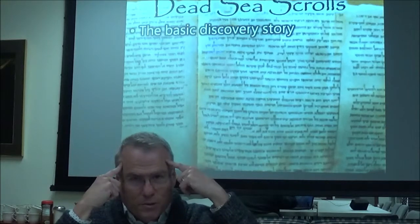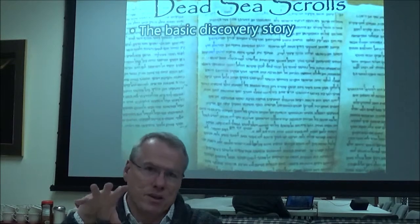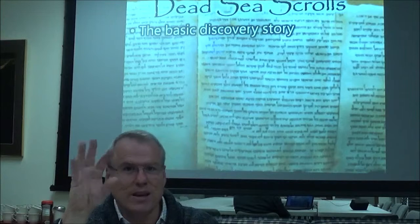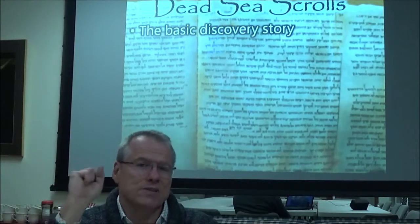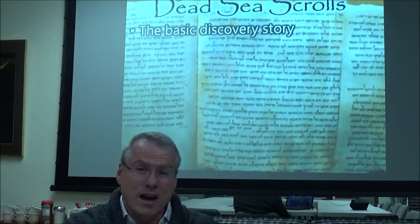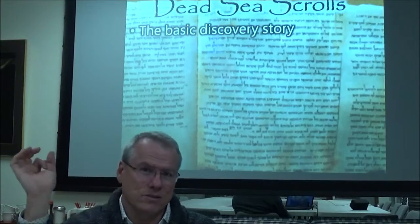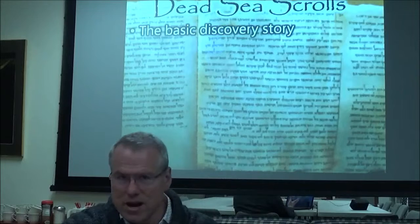But people started to put two and two together, and this community must have been responsible for positing all these writings up in these caves. And in these caves, we found all the books of the Old Testament. Can you imagine that? So now we have, in Hebrew, all the books of the Old Testament, 2,000 years old, and a ton of other writings.